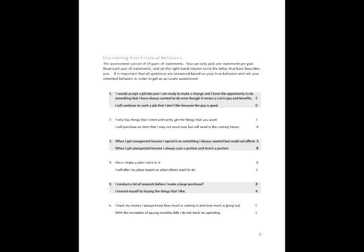In your workbook, if you turn to page 2, there's an assessment there. There are 19 statements that you need to answer. When you answer the questions, you want to answer them not by what you intend to do, but by where you are today in terms of your behavior. That is the only way that we're going to get a true measure of your behavior. You have to be honest and not use an intended response, but use your actual response, okay?